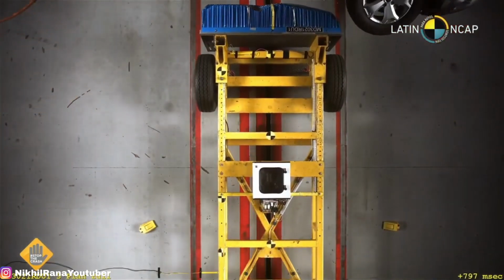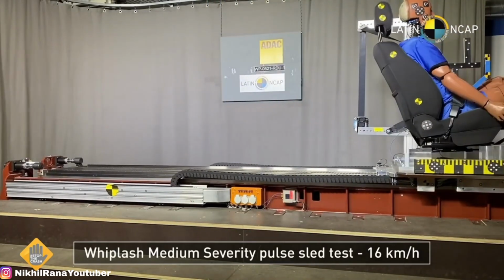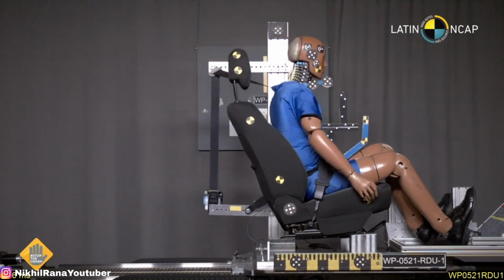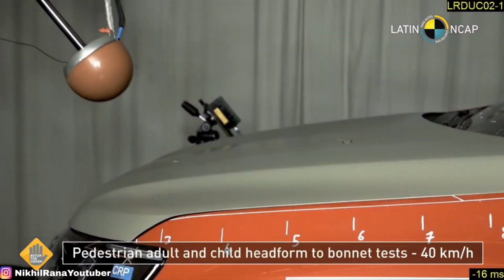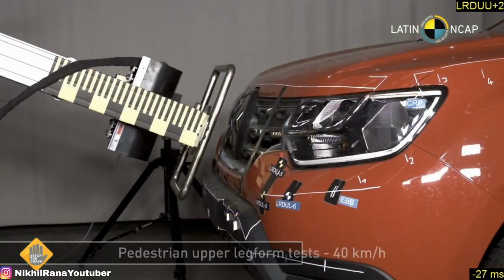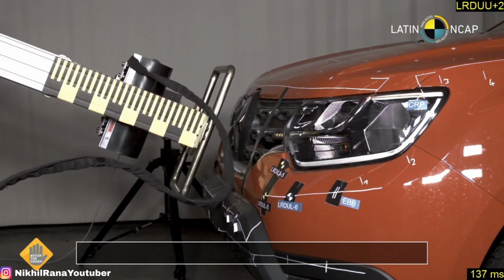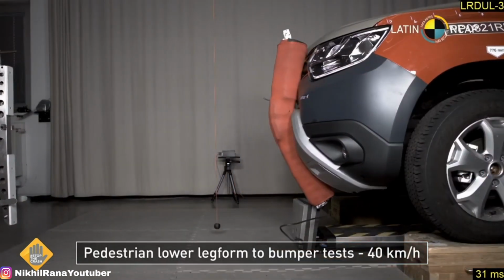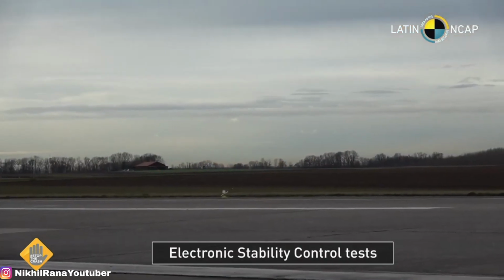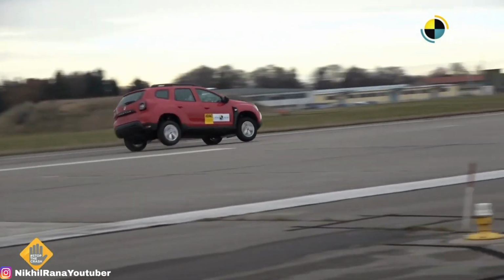Now the car was also tested in whiplash protection. So for the mid-severity pulls, the protection offered to the neck was poor. So that's another reason for low scoring as well. We are watching now the pedestrian protection. Pedestrian protection in general of this vehicle was acceptable to reasonable. But the vehicle is offering some differences with the European version. The Brazilian and the European don't have the same pedestrian protection.